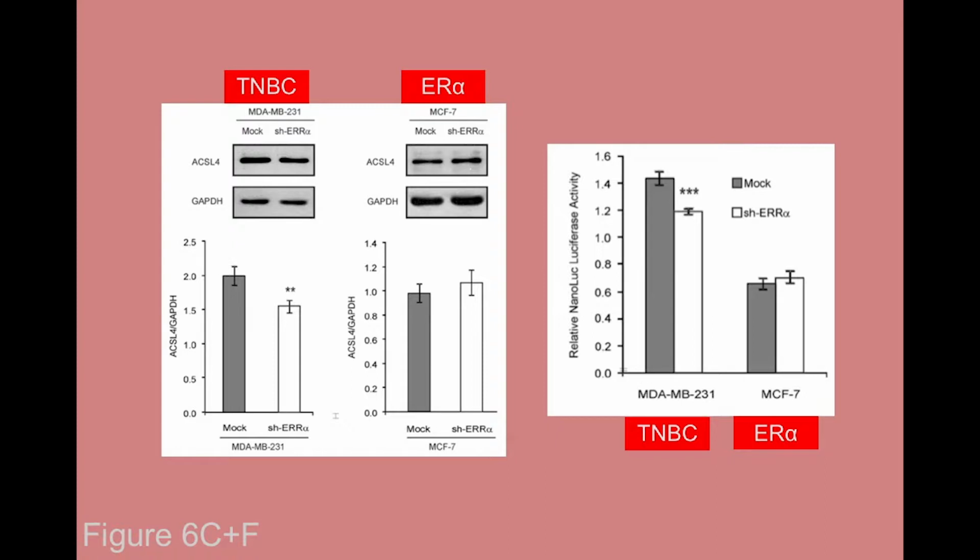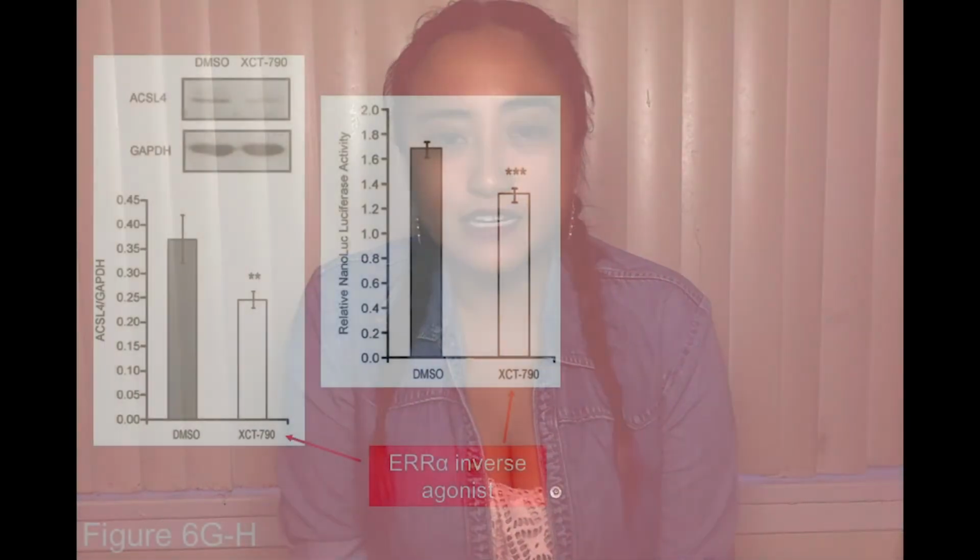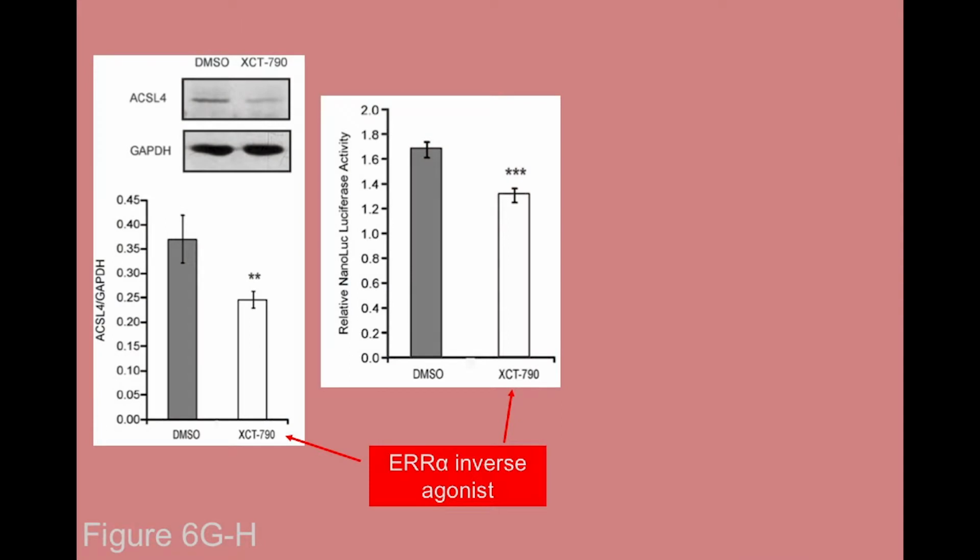ERR alpha shRNA knockdown also decreases luciferase activity only in TNBC. This decrease of luciferase activity means ACSL4 transcription is decreased when ERR alpha is knocked down. To additionally test if ERR alpha really regulates production of ACSL4, they treat with an ERR alpha inverse agonist, XCT790. This inverse agonist means it binds to ERR alpha and induces a response opposite to an activator. Here we can think of it acting like an inhibitor to stop or affect its usual job.